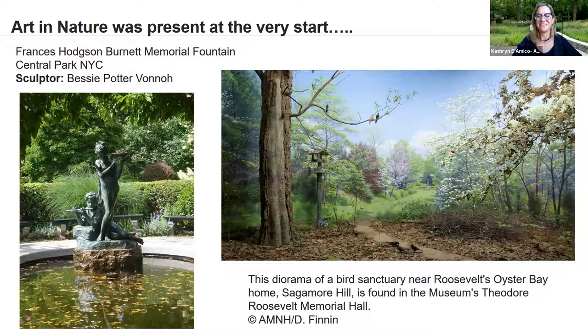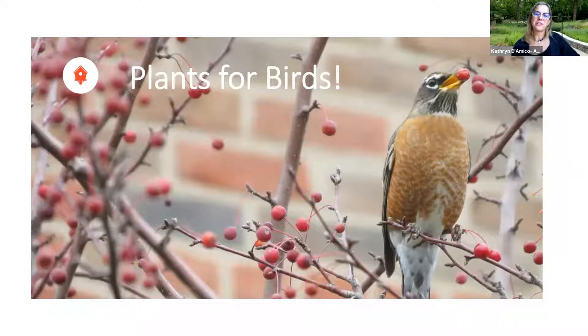So now I want to go into a little bit about Audubon's Bird Friendly Communities Initiative, and with that, our Plants for Birds program. The Plants for Birds program is fairly new to Audubon, and it really encompasses why it's so important to use native plants in your landscapes and in your habitats. Here we see a cute little American robin eating what I believe is a serviceberry, but I'm not 100% sure. But they do eat mainly fruit. And of course, when they're nesting, they're digging for worms.